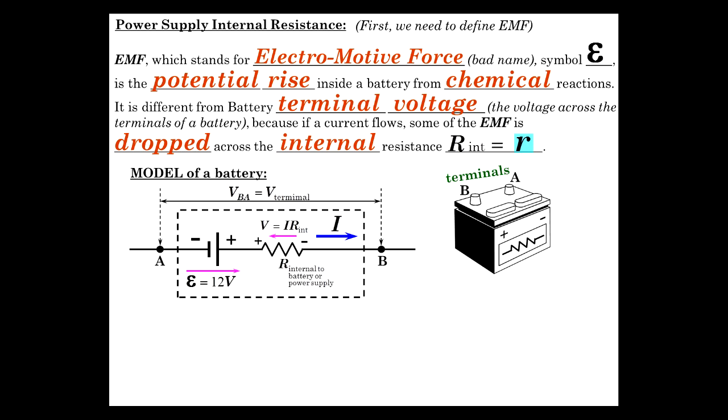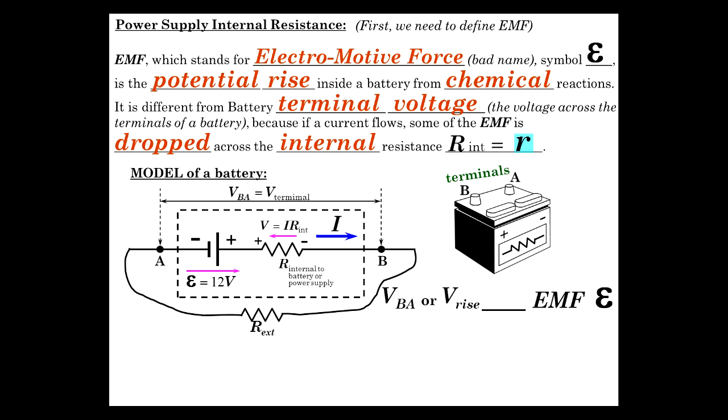So here we have the terminal voltage, VBA. That's really all you have direct access to. You take a meter and put it across the terminals. You can't go inside and figure out what this is doing. You have to interpret it by what you see on the terminals. So here's now our circuit. We have an external resistor.